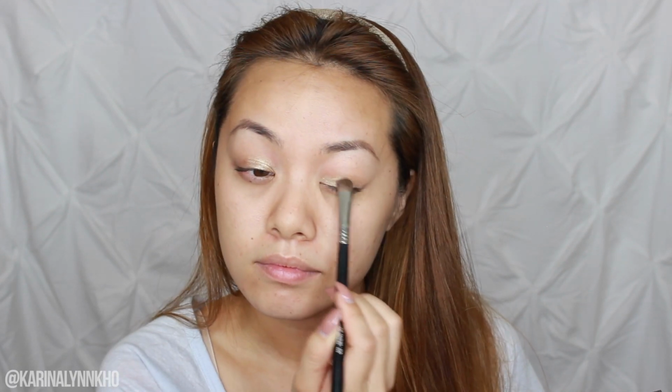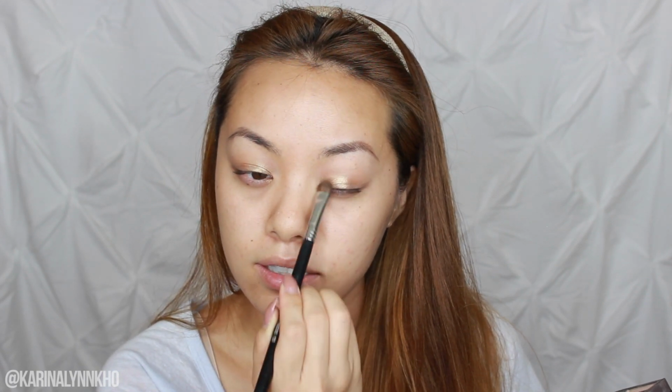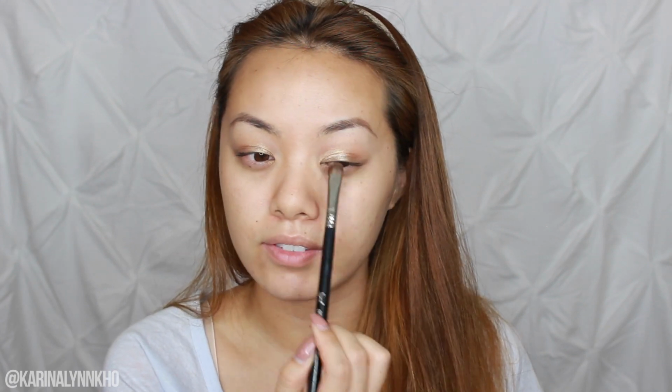So the first thing that I would do is I would take the flat shader brush, dip it into a gold color. So I'm going to take Half Baked right here, and then just put this on the inner corner of my eye. And to this day, I love gold shadows on my eyes. But yes, this is what I did. I'd put it on the inner half, and I wouldn't take it up too high. I would just leave it right underneath my crease. And then it was basically that fast.